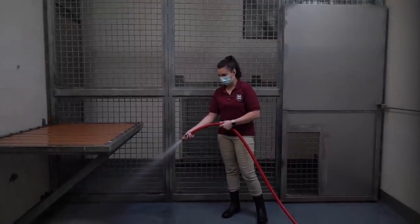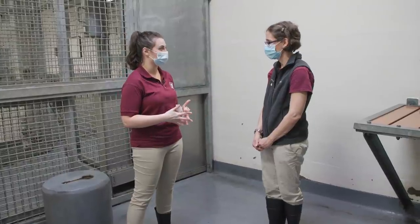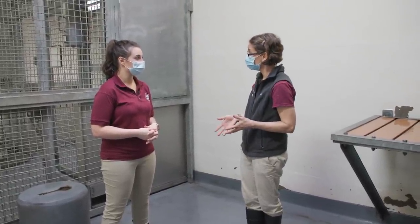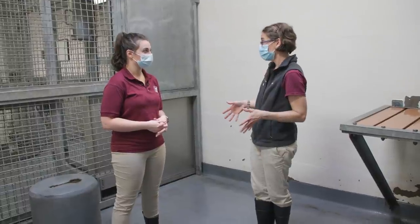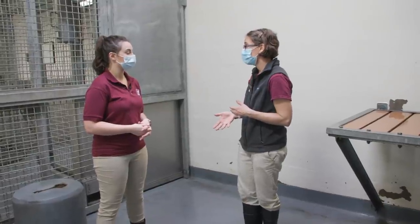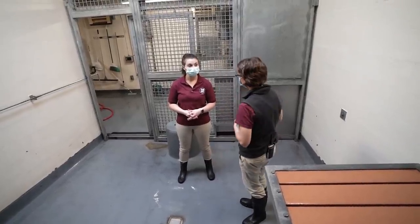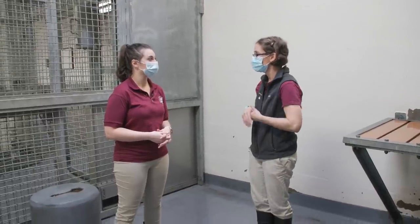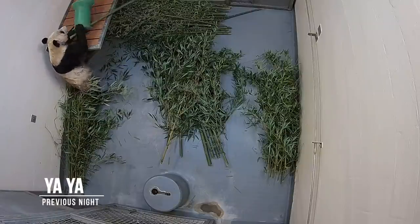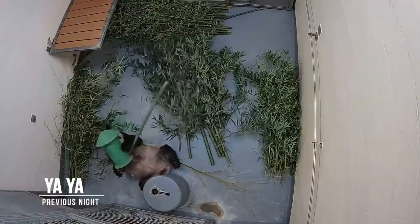So we got it all cleaned up. It's ready for the pandas to come back in tonight, and they'll have bamboo and some enrichment items when they come back in. Right now we're putting about 30 kgs of bamboo in, usually 4 bundles that we put in different areas. We move them far apart so that we can look at the camera and see what they're eating. They always get some sort of enrichment, like a little feeding device. Sometimes we utilize the whole vertical space and put sticks in that they have to climb up. Last night, Yaya had a container with biscuits skewered through a piece of bamboo up high for her to climb, and she had an absolute blast with that. So it'll be all ready to go for them.